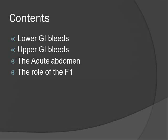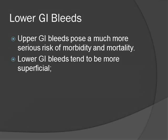Lower GI bleeds we'll go through very quickly first. It's something you'll see a lot of on SAU or A&E. You'll see people come in with PR bleeding. People get very scared of PR bleeding for right or wrong reasons. So we'll start with a few causes of lower GI bleeds, which tend to be more superficial.